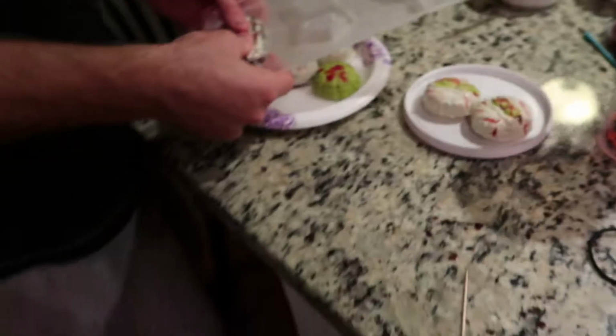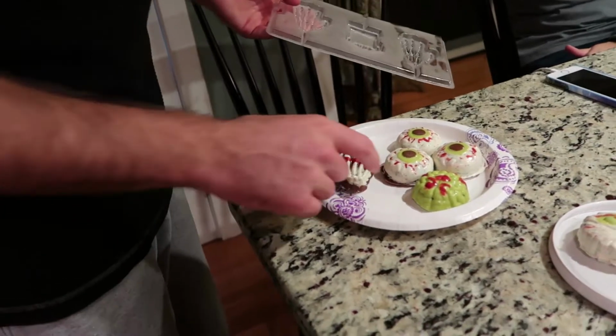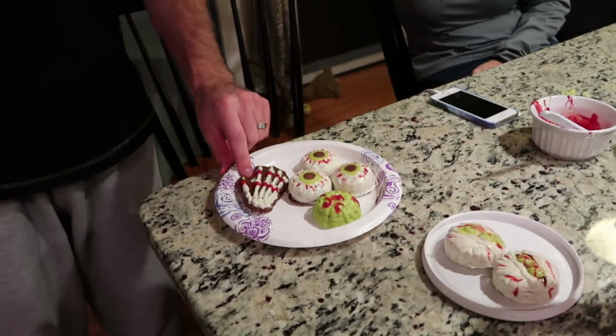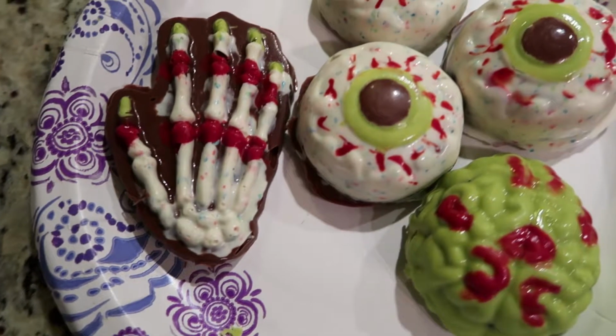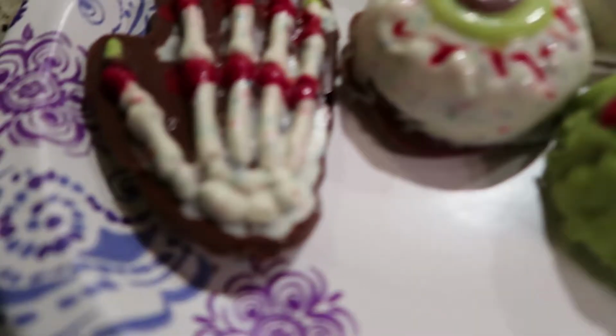Look at that feast. That looks so good. Look at it all. Those came out pretty darn good. That's awesome. Look at them. Wow. This has been a successful... And the brain looks really good too. Okay, well, that is fantastic. That one's still soft. That hand came out pretty awesome though. Whoopsie daisy. It's still soft. Whoa, check out the hand.